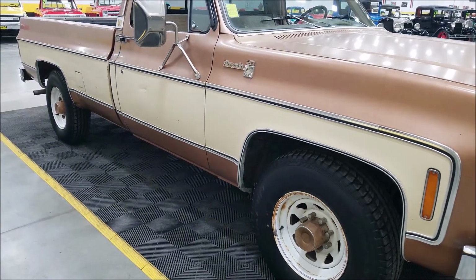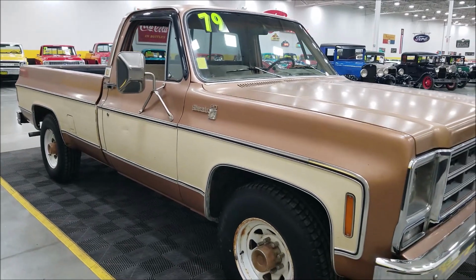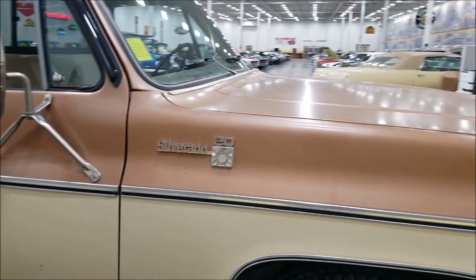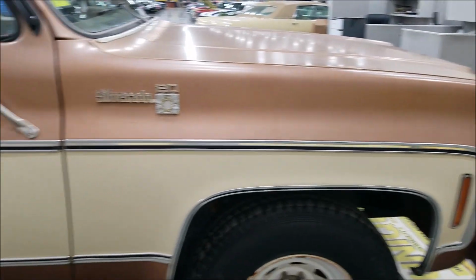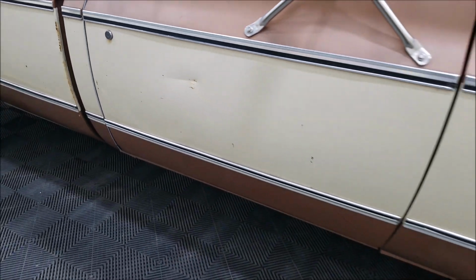Take a look at the underside also. You can see the pans and the other underside of this truck. I think you'll agree and see what I'm talking about. There are some dings, there are some nicks, with the paint being the age that it is. For instance, a little bit on this door over here, obviously.